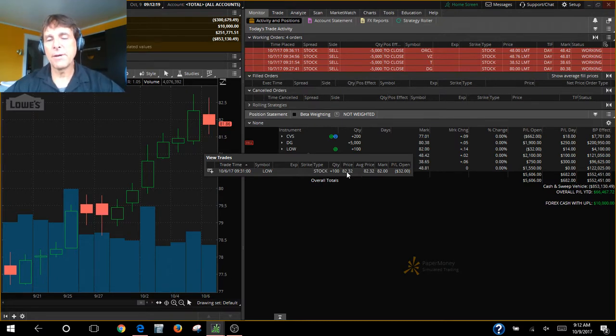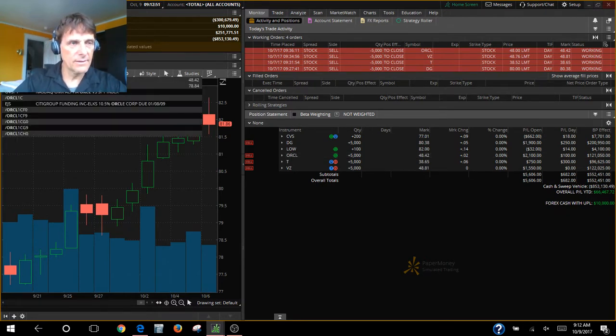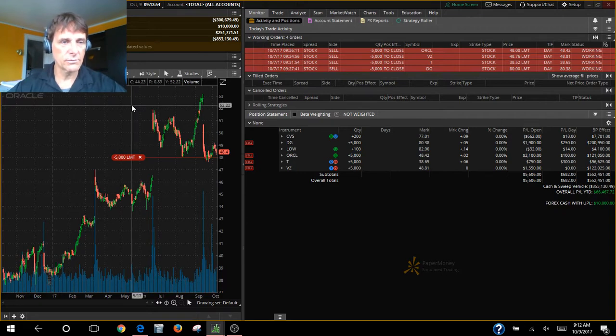Now we did get some money last week for selling the 82.50 covered call. We made money on that last week. This week we're going to look to do the same, but we're not going to do anything on it today because we don't know where she's going to open up. And by not knowing where she's going to open up, we have no idea what the market maker has in mind. Okay, that's Lowe's. Let's jump over to Oracle, another company we got the privilege of buying for less.